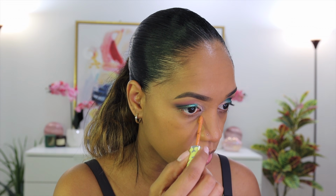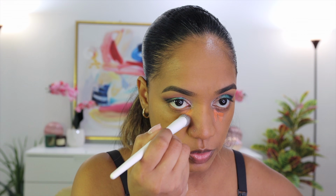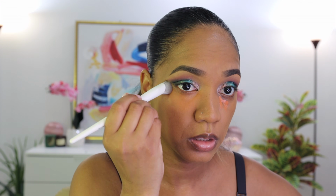So this is from Kosas. It's the color corrector that they have, but I picked up the orange shade, which is meant for my skin tone. This is Alchemy. I have the lighter peach and the pink one, but I said let me just try out the orange one for real and see what it does. So under my eyes, because I have that under eye darkness, let's put that there.